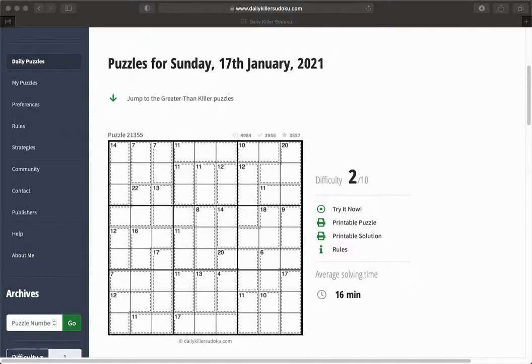Okay, good afternoon. Let's take a look at the Daily Killer Sudoku, the easier one from today, Sunday, 17th of January. It's a 2 out of 10, so it shouldn't be too taxing. Before we start, let's take a look at what we can see, obviously.